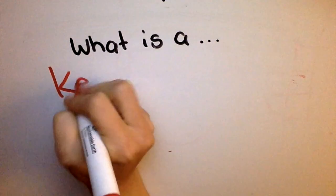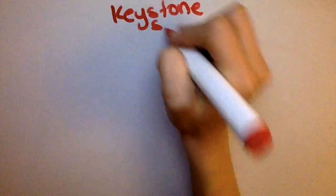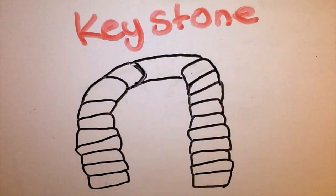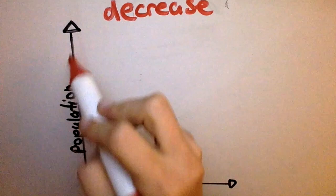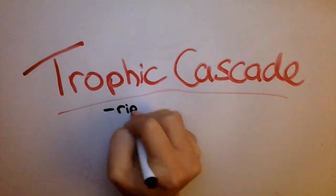But what exactly is a keystone species? A keystone species has a disproportionately large impact on its habitat given the size of its population. They can affect thousands of other organisms directly or indirectly. The term keystone relates to the idea of an arch, which in the absence of one stone would collapse. An increase or decrease in their population can cause a trophic cascade, resulting in a subsequent ripple effect throughout the ecosystem.